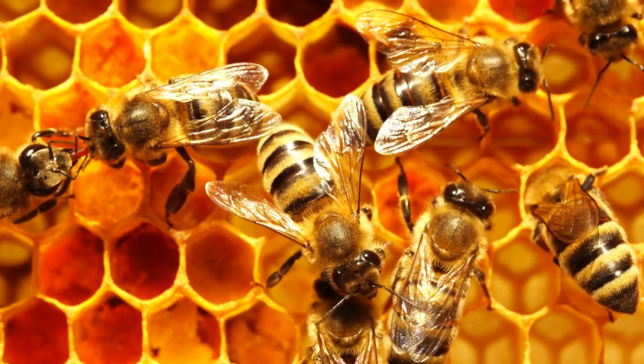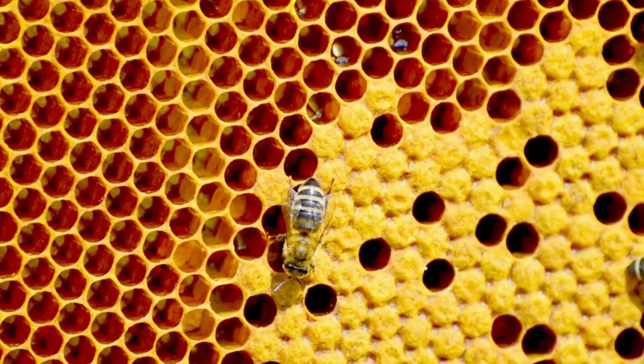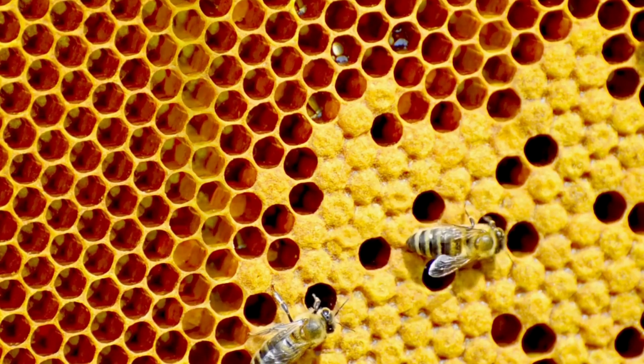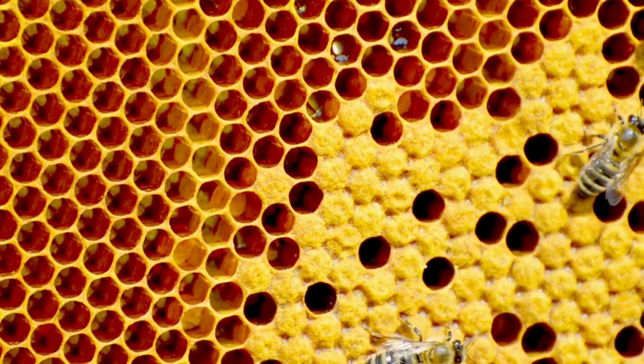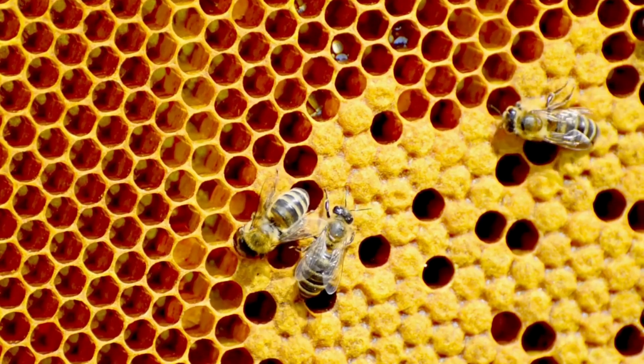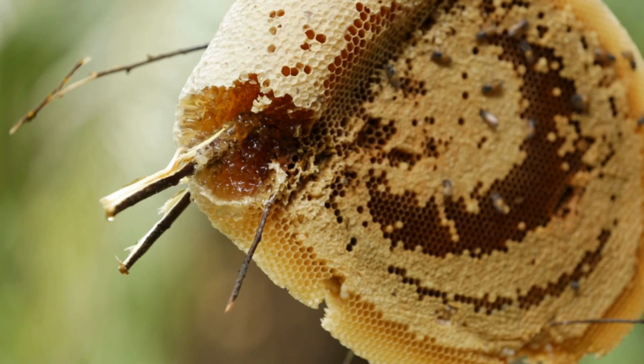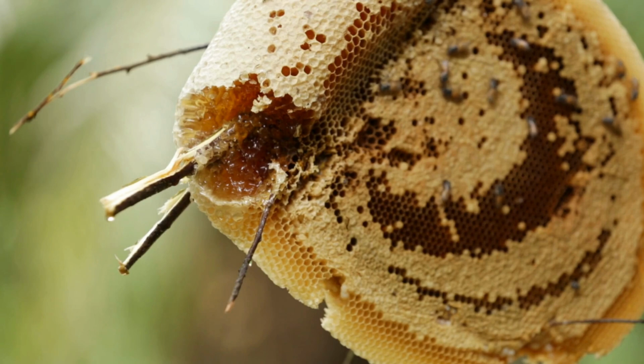The nectar is initially very watery, but the bees use their wings to fan the air around the honeycomb, evaporating much of the water content. As the water evaporates, the nectar thickens and undergoes chemical changes, thanks to enzymes added by the bees that break down complex sugars into simpler ones. This not only enhances the sweetness but also acts as a natural preservative, giving honey its long shelf life.